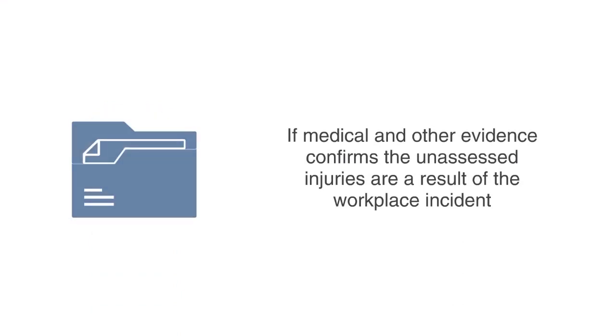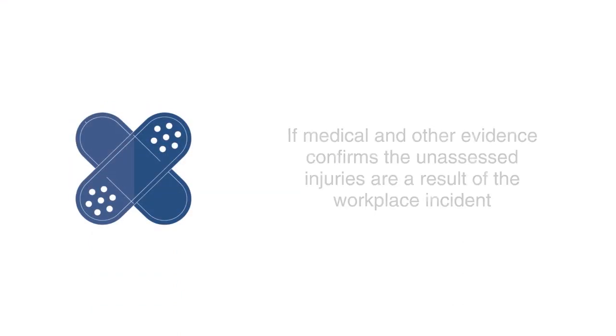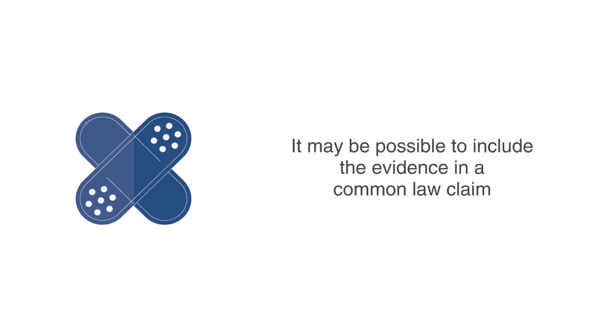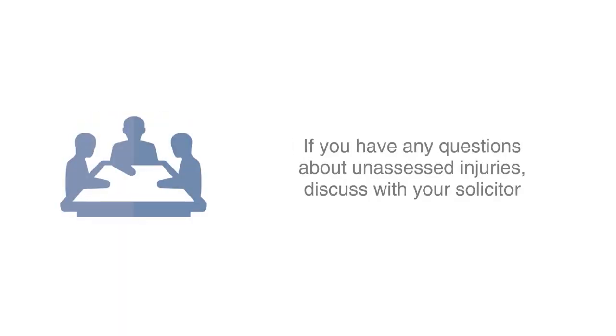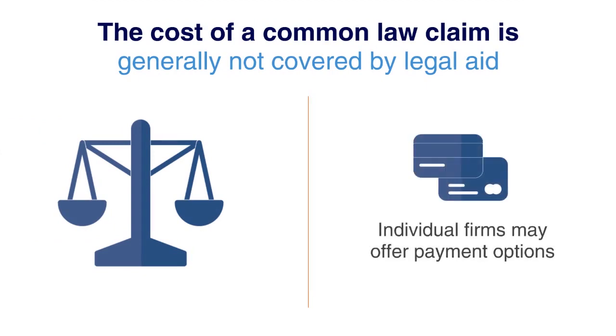If medical and other evidence confirms the unassessed injuries are a result of the workplace incident, then it might be possible to include them in this common law claim. If you have any questions about unassessed injuries, you should discuss them with your solicitor. Common law is generally not covered by legal aid. However, individual firms may offer payment options to assist with any financial concerns.